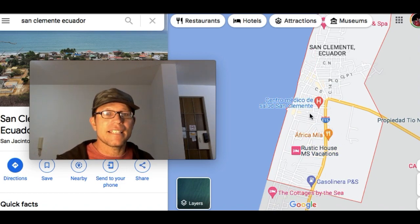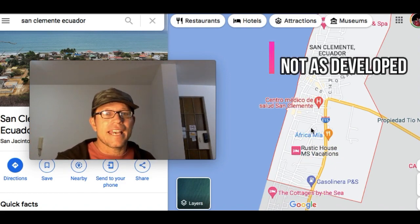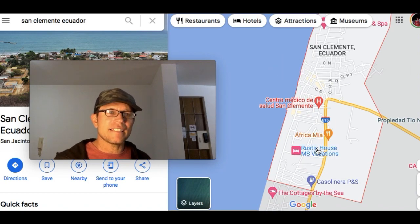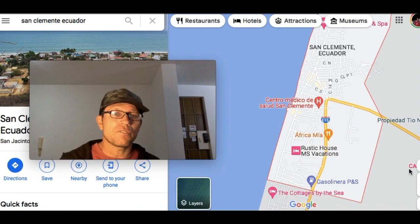That's why a lot of this area back here, which is my next reason, stays rather undeveloped, with holes and overgrown vacant lots. It's just not as nice, and it's often darker too. You might not get the nice street lights that you'd get on the front line of the ocean.